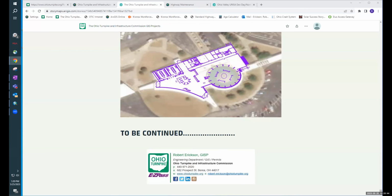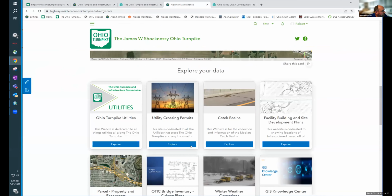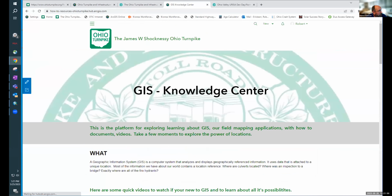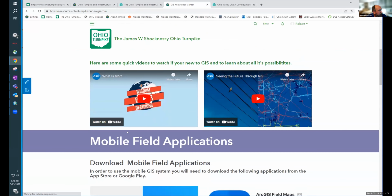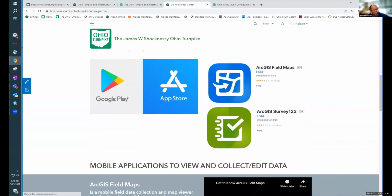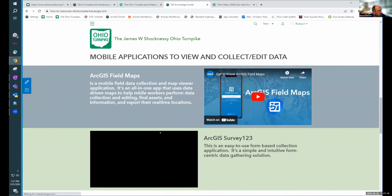Could you show your knowledge hub site? I thought that was really sweet. Yeah, hold on, let me make sure I'm in the right tab. So you go in here, you can go into the Knowledge Web Center, and it's targeted. We pulled up videos from Esri, a quick minute or two, like what is a GIS and seeing the future through it, and you can pull down what applications you need to download.